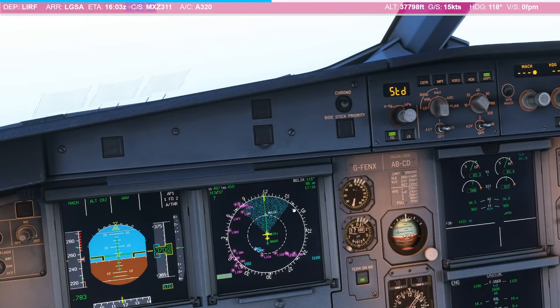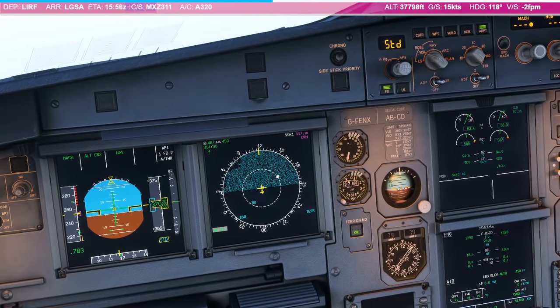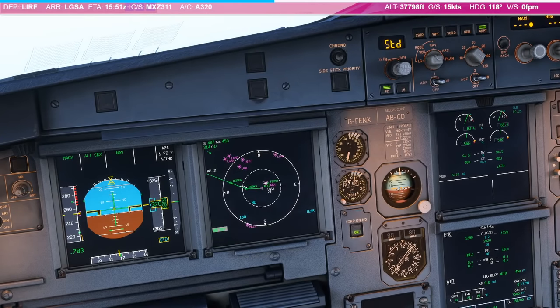Nav is the same as arc, but it's the full rose, so we get to see behind us as well. It's useful for seeing if traffic is behind you or if diversion airports are behind you. That's when this would be used. VOR is going to be used if we were tuning a VOR, which we will do, and you'll see that, so you can set a course bar, but it's not used otherwise. LS is just showing you the ILS, but interestingly, it shows you ILS 2, not 1, so this can be used as a backup. So the most common modes are ARC, maybe a bit of NAV, and certainly plan for the briefing.